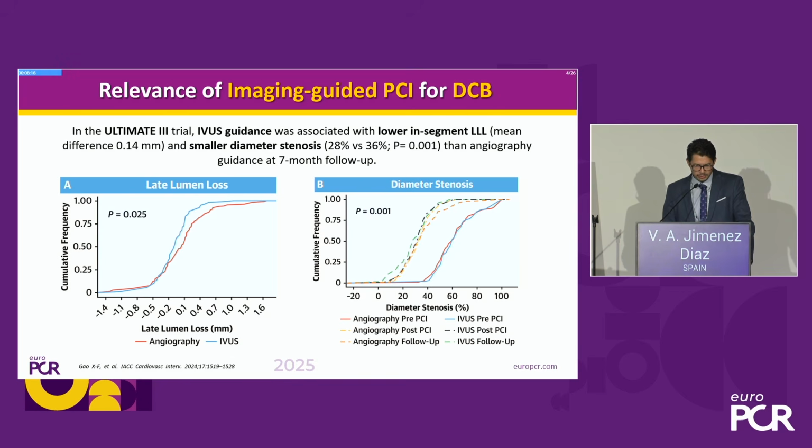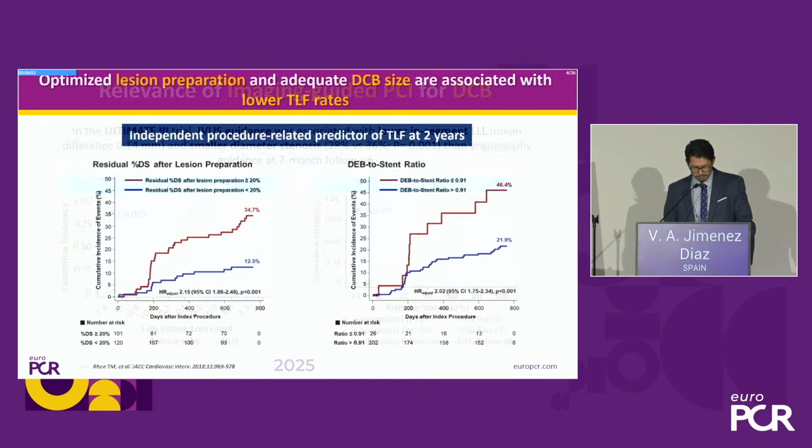So in the Ultimate 3 trial, the investigators used an IVUS guidance that was associated with a lower in-segment late lumen loss, but also smaller diameter stenosis when you compare it with angio-only PCI at 7 months follow-up. And this is very important because you know that the residual percentage of stenosis after lesion preparation, and trying to reach a DCB to vessel ratio of 1:1, is key and these are independent predictors of target lesion failure at 2 years follow-up.